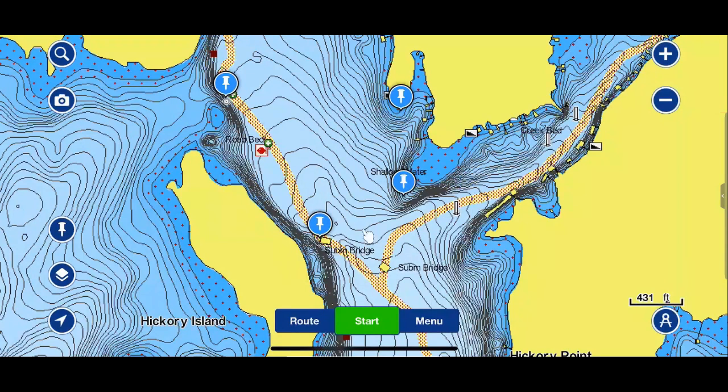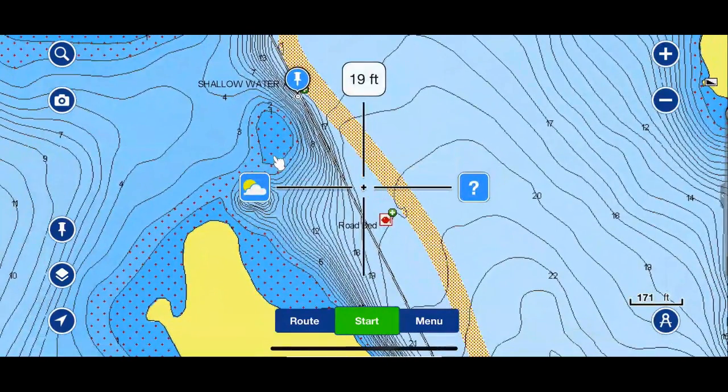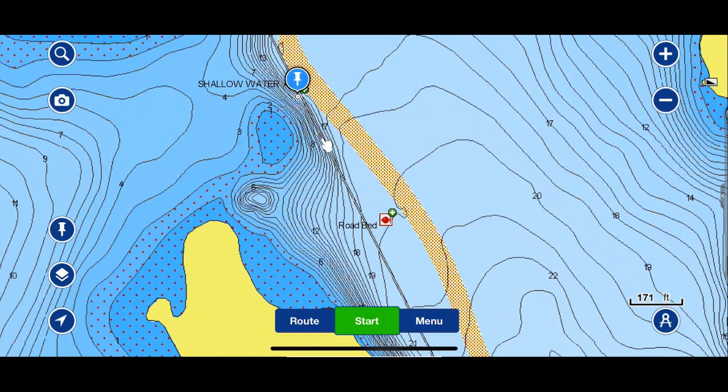Here's another point over here. Again, when you get over here, you've got a submerged bridge you could take a look at. But notice how the creek channel swings down here and it kind of touches right in this area. So that's going to make that another high percentage area. I'm going to move up here a little bit more. Someone's also marked that there's this road bed here that you can take a look at. So you can see it right here.